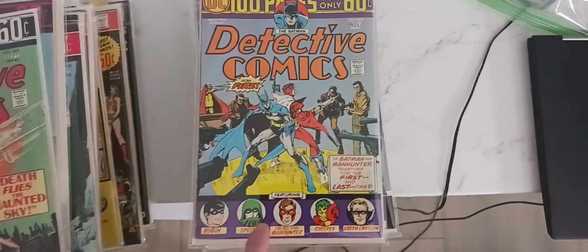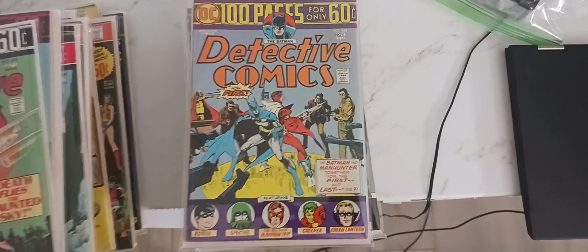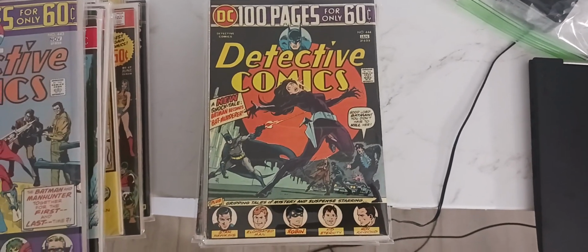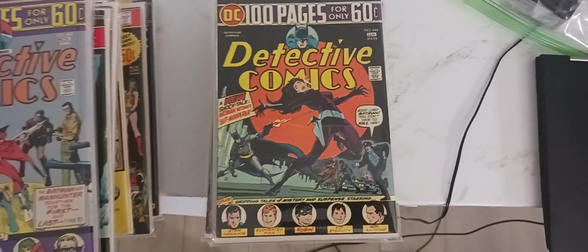Number 443, where Batman teams with Paul Kirk the Manhunter, and it is where, spoiler alert, Manhunter dies. I'm sure most of you already knew that. 444, this is the first part of the Bat Murderer saga that ran about 5 issues in Detective Comics.